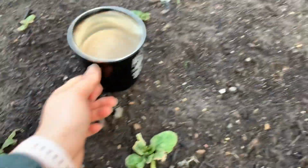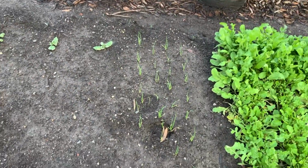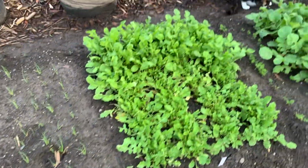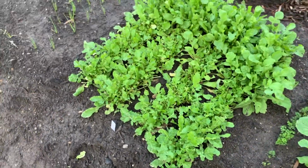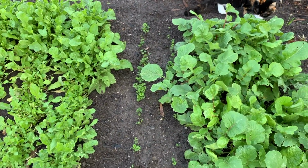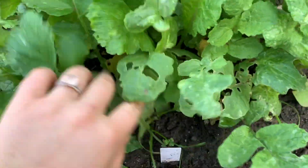So this is Amsterdam giant spinach. That's what this is, not so giant. These are some brown onions, sown too close together, I'm pretty sure, but oh well. This is Rocket, and we've been harvesting it. As you can see, it's pretty yummy. It's pretty young, so it's nice and sweet. And I've got some carrots in there that are very tiny, and radishes. This is, I think, just a mix. Yeah, just a mix of radishes.